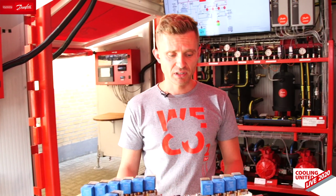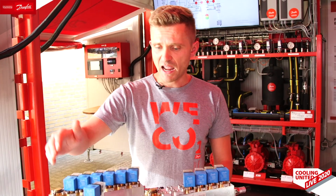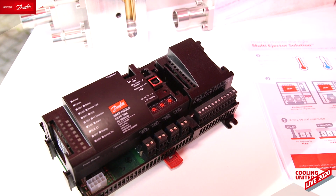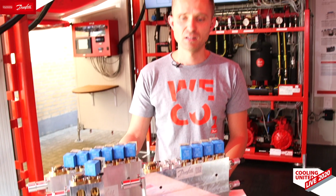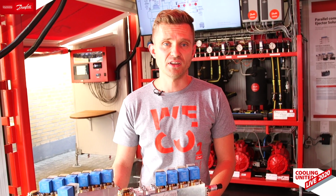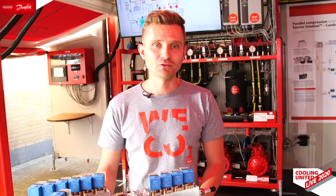As a final word, let me emphasize that the CTM multi-ejector and the AKPC782 pack controller were developed in order to take CO2 refrigeration systems to the next level. Please try to use it and experience the full benefit of CO2 as the refrigerant. Thank you, and back to studio.